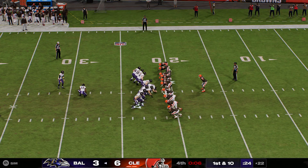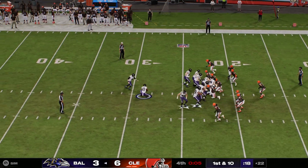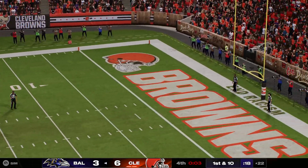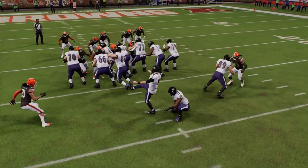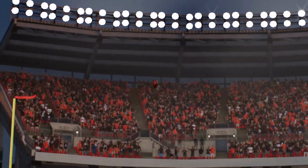So Jackson will head to the Ravens sideline, and on comes Justin Tucker for the field goal try. This to potentially send us to overtime. And the 12-year veteran knocks it right through, and they will tie this game here in the final seconds.